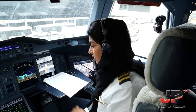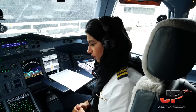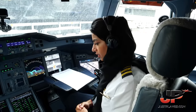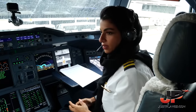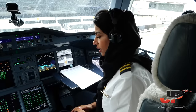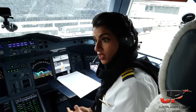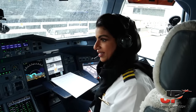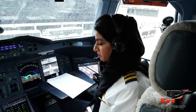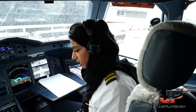It's Etihad 037. I'll be pilot flying to Paris, so I would like to give you a briefing for the flight. Aircraft technical status is checked. Weather, no special condition for now, but we have a wet runway. We can expect that on departure as well, maybe. And we might expect some turbulence, but that's later on in the higher flight levels.